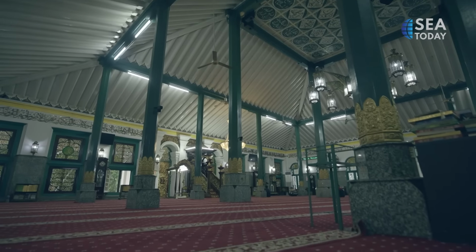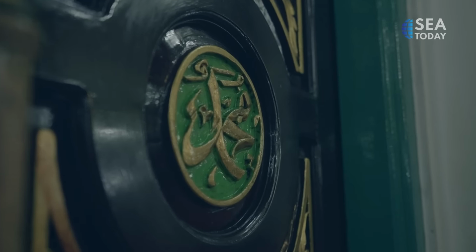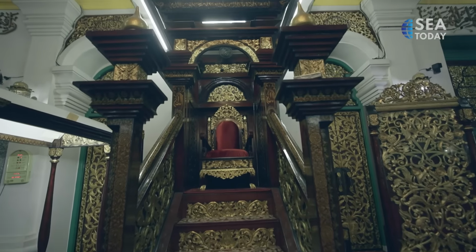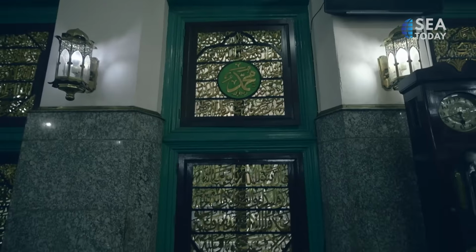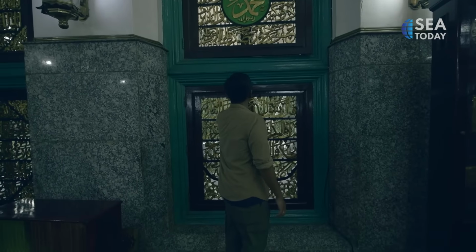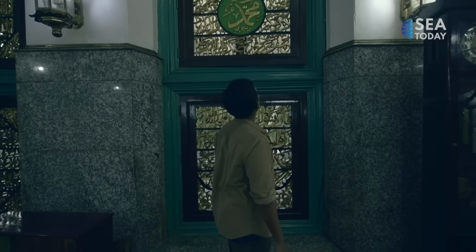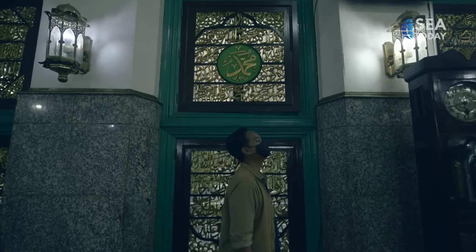This design was so unique at the time, it inspired the design of other mosques, such as the Grand Mosque of Demak in Central Java. These are such intricate details. How they made it at that time.